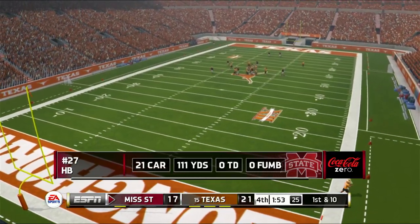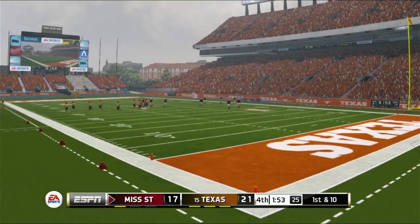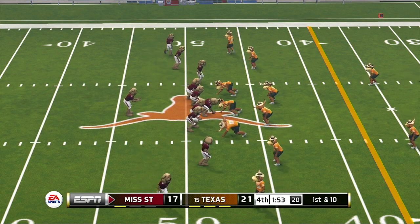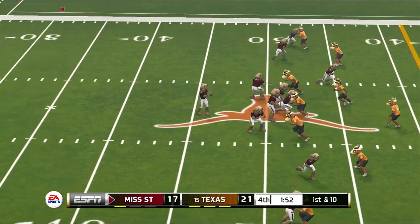The offense has to find a way to get the football into the hands of this running back, whether it's a simple toss sweep or maybe a ball out of the backfield where he can catch it in space. Any way that they can get the football to him to see if he can spring one to maybe get the field goal range or, who knows, maybe take it to the house.